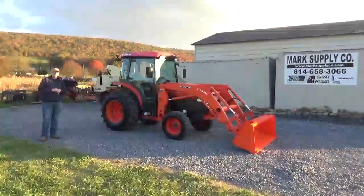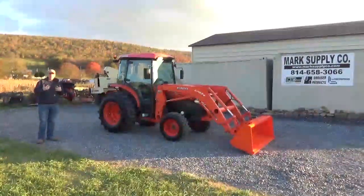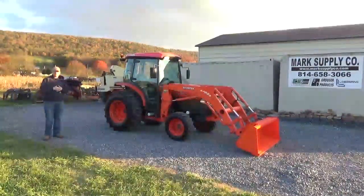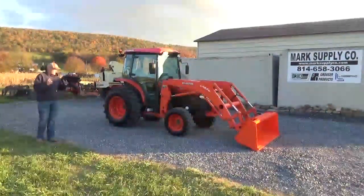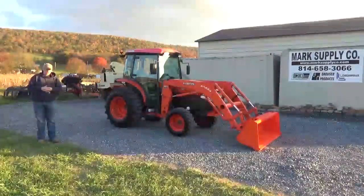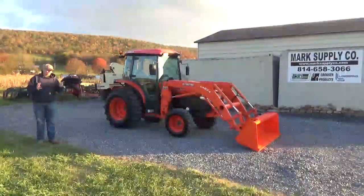And don't take that the wrong way. Don't look at me as being a smart aleck, I'm just being honest. This tractor has scratches and scrapes. Again, it's still a very good tractor. It's not a piece of junk. It's not some overhaul from an auction. This was a private one-owner tractor sold new here local.